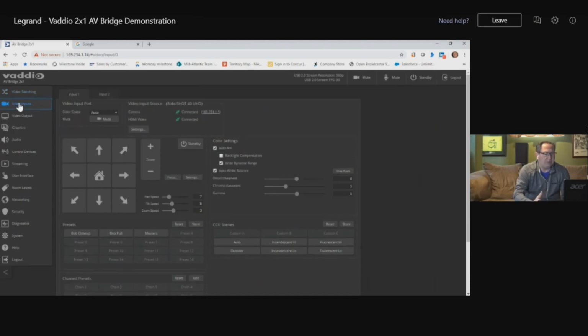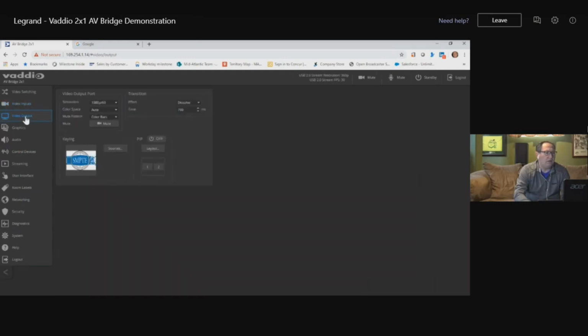My video inputs, as Bob mentioned, are two HDMI inputs. We are limited to 1080p 60 as the max resolution for that. So 720p or 1080p for my inputs. The loop through on the output is also on an HDMI format.